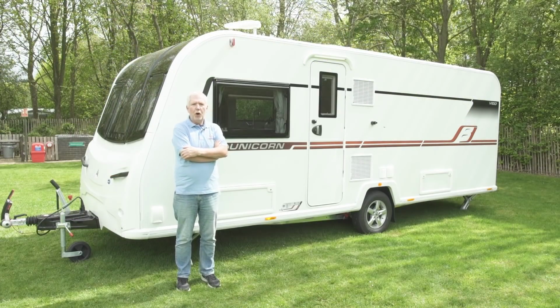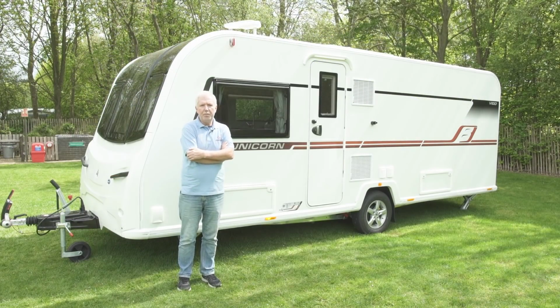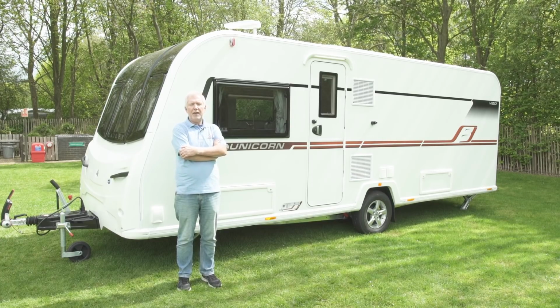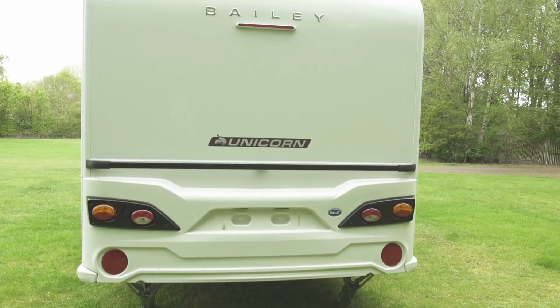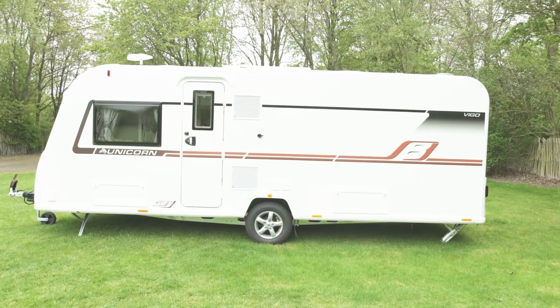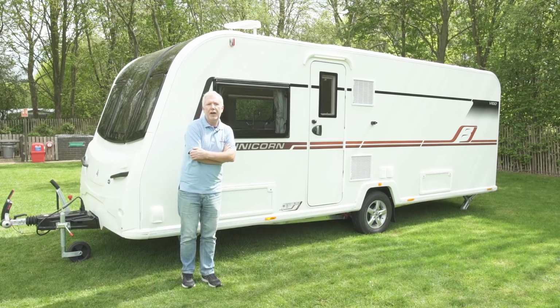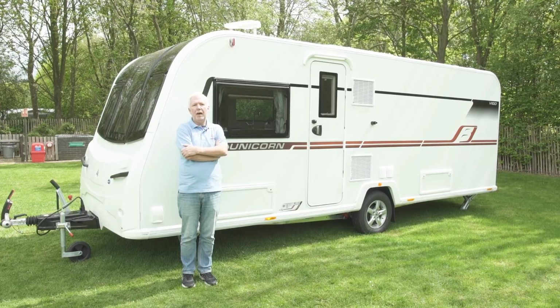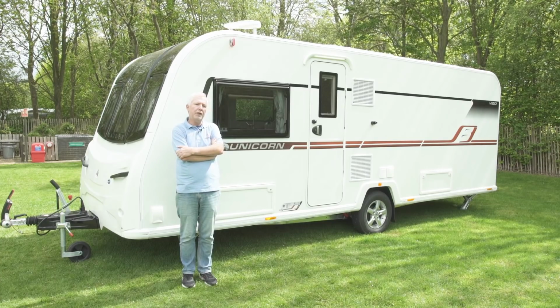For many years now, all Bailey caravans and motorhomes have been built using the so-called Alutech construction method, which basically means that you've got 5 exterior panels that are all fully bonded, all held together by a series of extruded aluminium joints. It means there are no exterior fasteners, so in theory, there's nowhere for water to get in. And that's backed up by a 6-year bodywork warranty.